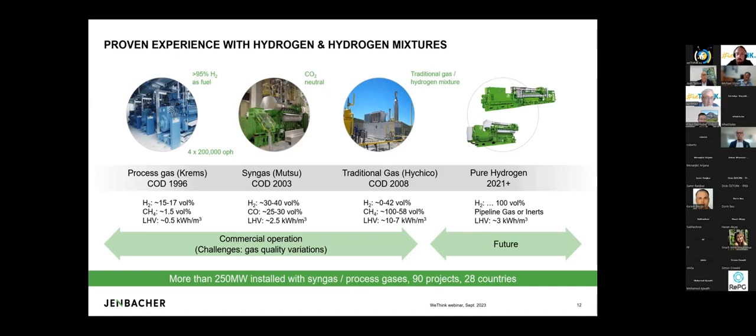In the middle, you see a syngas application where in this case waste is gasified, but it can also be biomass. And this gas typically has 30 to 40 volume% of hydrogen. And then there's a demo project in Argentina. I will explain a little bit more about that. And going forward is 100% hydrogen application, and we already have projects for those applications.